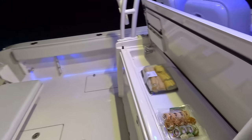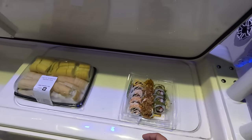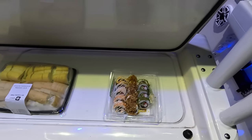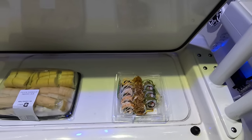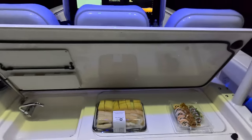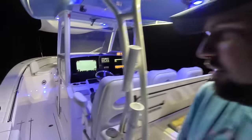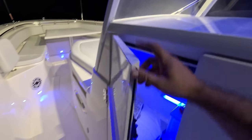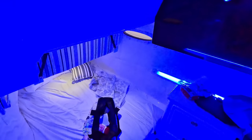Got it connected here. Pulled out some sushi that I bought. Got some sandwiches. It's gonna be more of breakfast, but maybe I'll eat a little sandwich, but I'm gonna eat this little sushi now. It's kind of getting a little chilly out here. Inside, it's freezing. Had to crack this open a little bit because it's freezing. Super cold.